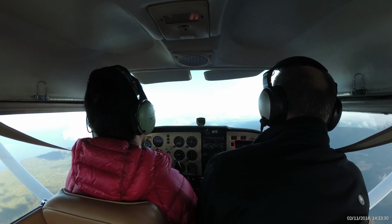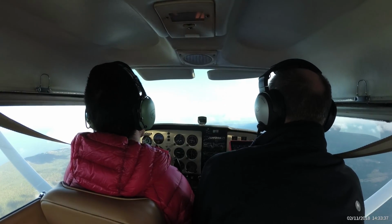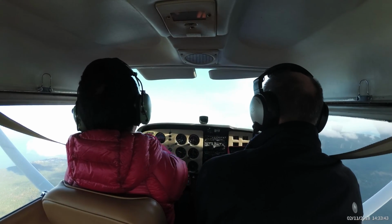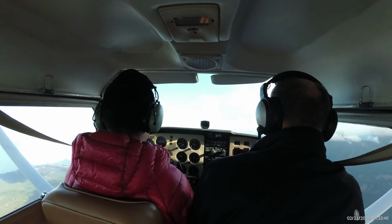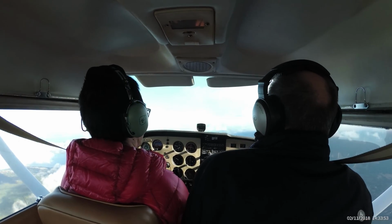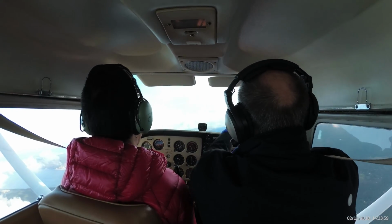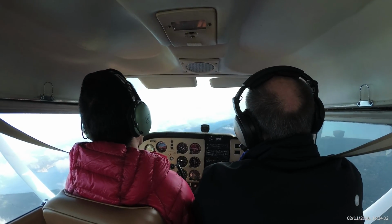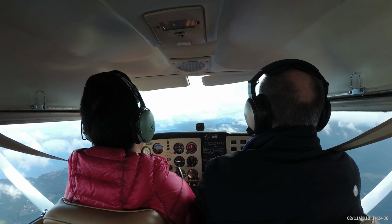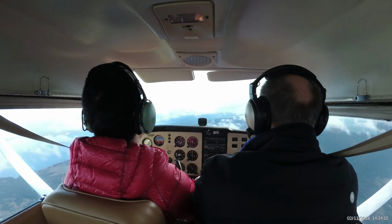We're on the north side of the river, Chilliwack Mountain, at 2,000 feet, descending to 1,500. Oh, there's traffic right below us, right over there. Yeah, it is the one that we saw. Alright, let's turn right 20 degrees. See between the two clouds? Yeah, we're going that way. 3,500.